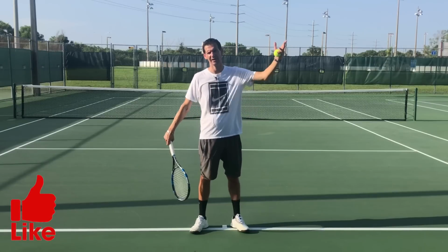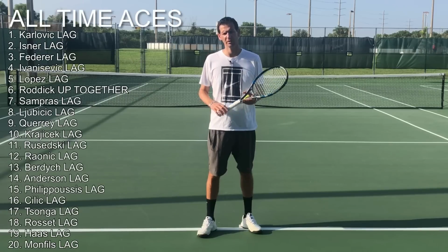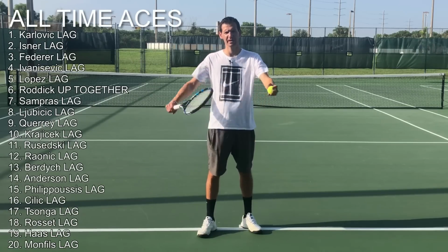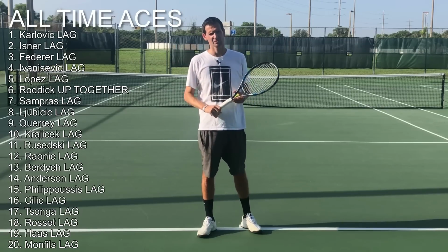Lagging the hitting arm behind the toss arm is by far the most commonly used technique among the best servers of all time. On the ATP Tour all-time career aces top 20 list, there's only one player that has the up together type movement, and that's Andy Roddick. All the other players in the top 20 greatest servers of all time serve with a lag.